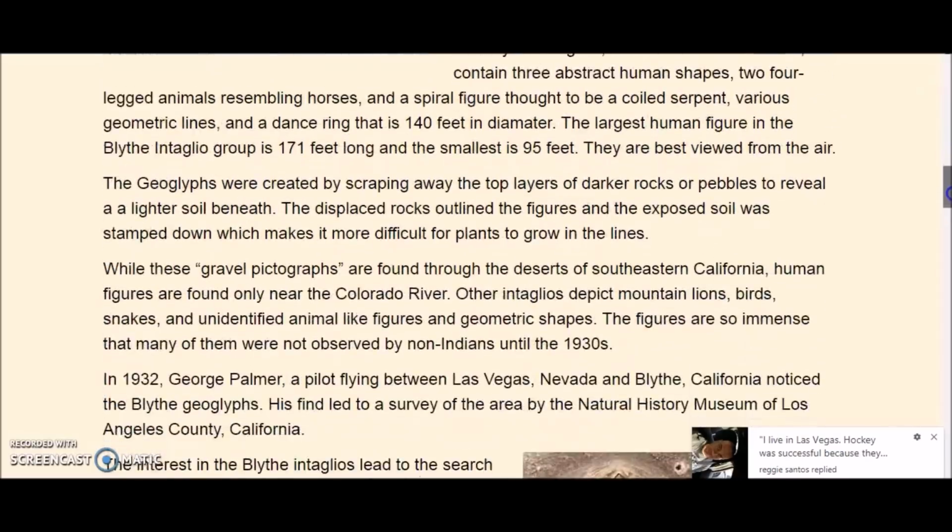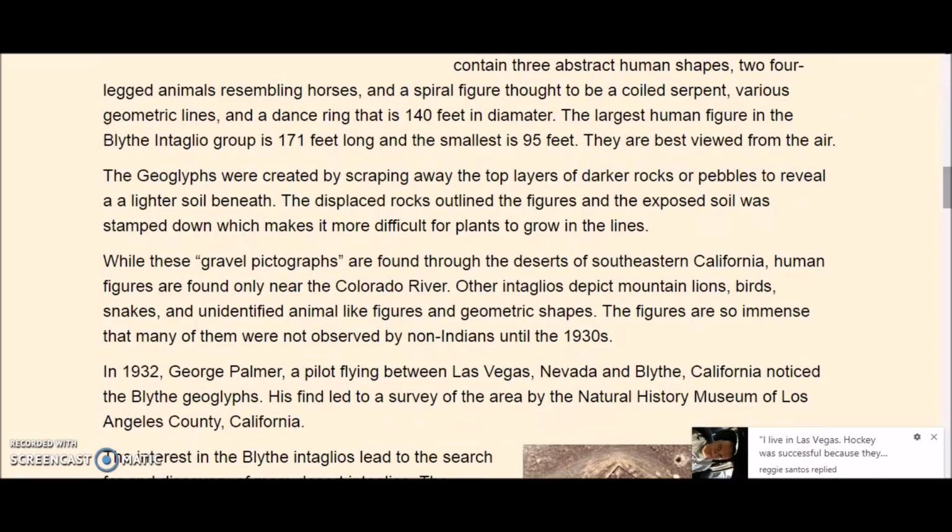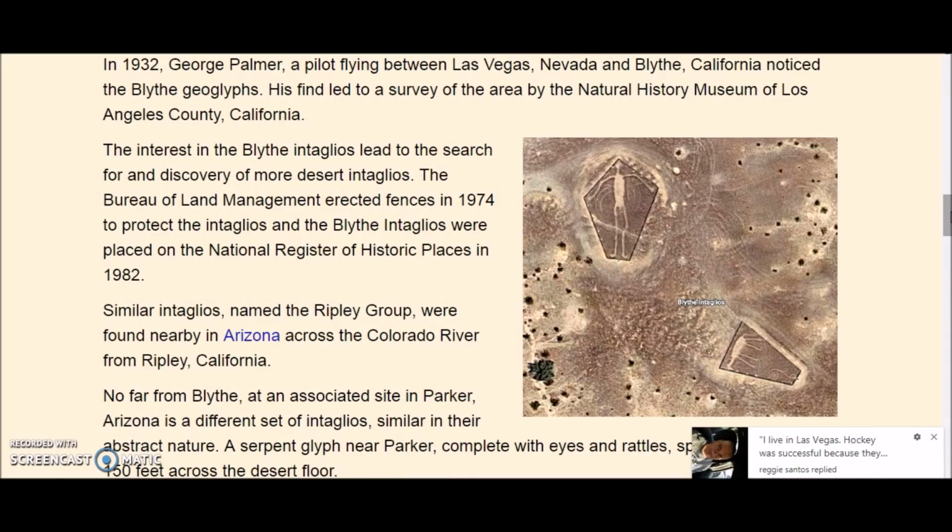The geoglyphs were created by scraping away the top layers of darker rocks and pebbles to reveal a lighter soil beneath. Displaced rocks outline the figures, and the exposed soil was stamped down, which makes it more difficult for plants to grow in the lines. Now, these were only discovered in 1932.